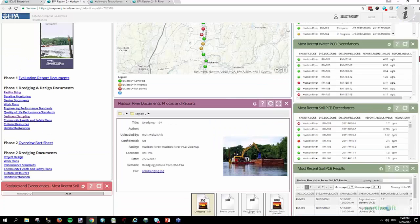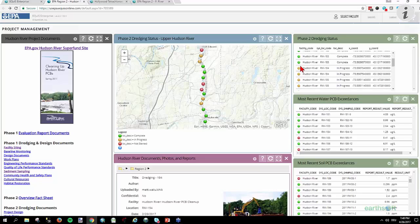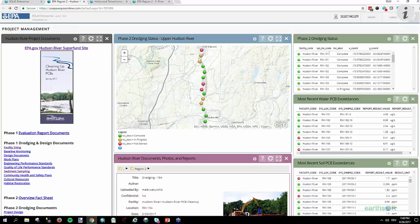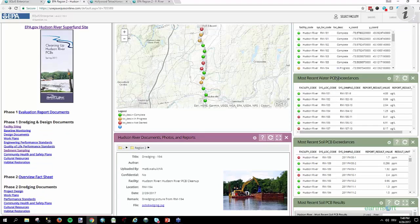Okay, so let's look at all these tables here. Again, this one is the dredging status, green for complete, yellow for in progress, and so on. We have some more information here, like the location code, the coordinates, and so on. And then we can also look at PCB exceedances over here. That really works similar to the other traffic light widget I showed you on that Gold King Mine dashboard. So green is less than our action levels, red is greater than our action level, right? So the higher values here are usually red, like this 8.41, and the green values are lower values, right?